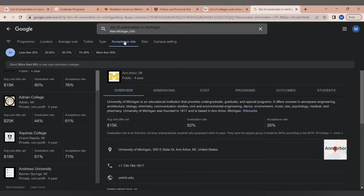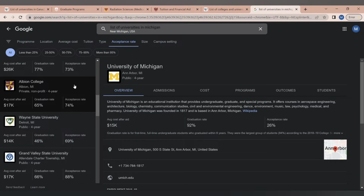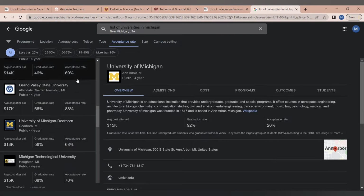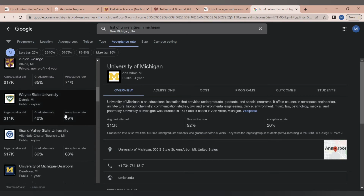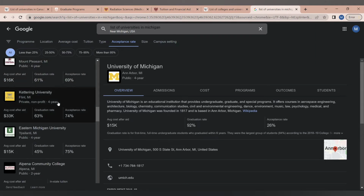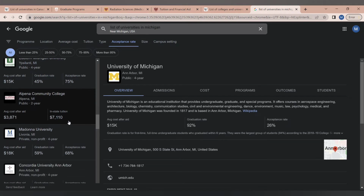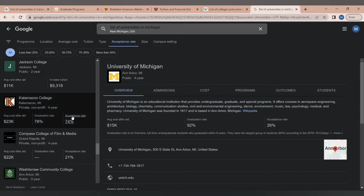You're more concerned about the acceptance rate, right? Because if you go to select a university that only accepts 26% of its applications, and you are not a very strong applicant, then you are not going to be able to gain admission, right? So these acceptance rates are very important for you to take note of, right? So there you go. You can look at the universities here, and you can see the different acceptance rates and the graduation rates as well, because not everybody that starts finishes, right? But the most important thing is the acceptance rate, because you want to get into the university and hopefully you will finish your course, right?